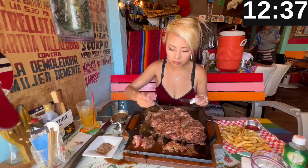Also, this is just fat again. I don't know, this piece is just so fatty. Let me cut this. Ugh. Yeah, let me cut this meat piece off.